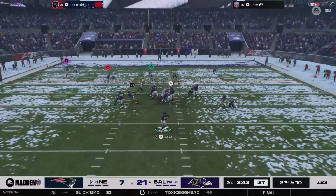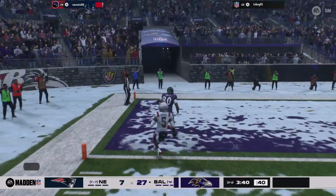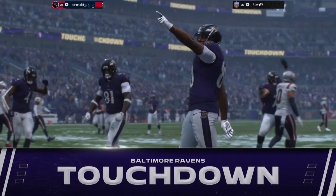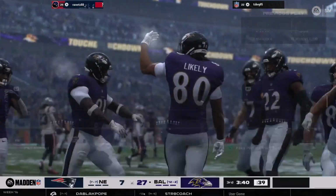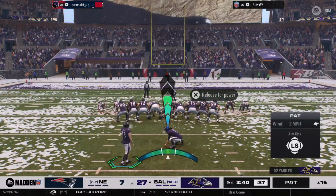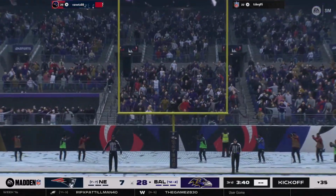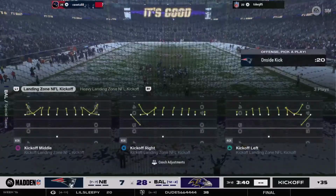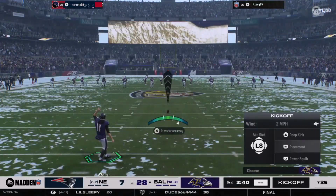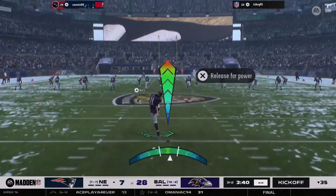They go play action now. Jackson throwing out left and finding Likely. And he'll take it into the end zone for a Ravens touchdown. Isaiah Likely, a 22-yard touchdown grab. And the Ravens have moved out in front by 3 touchdowns. Extra point splits the uprights. And the lead now is 3 touchdowns at 21.